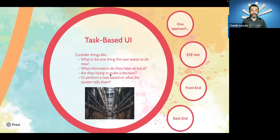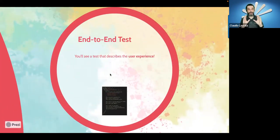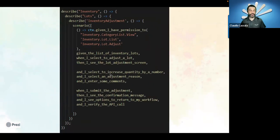When it comes to even testing, I said, creating experiences through a user interface that looks like that makes it easier for us to write automated tests, like an end-to-end test, which in this case we wrote in Cypress.io. This is what the test looks like, right? So we have this standard where we define what are the permissions the user should have in order to access this task. And then the description, hey, given the list of inventory lots, when I select to adjust the lots, and then I see the lot adjustment screen, and then I indicate this, I do that. So we're describing the feature, right?